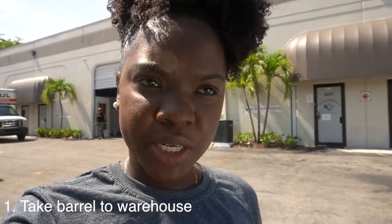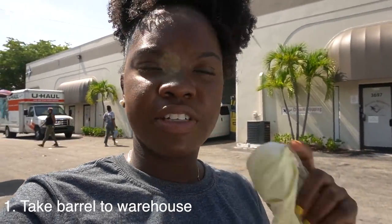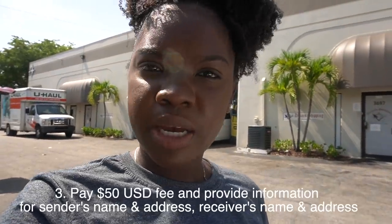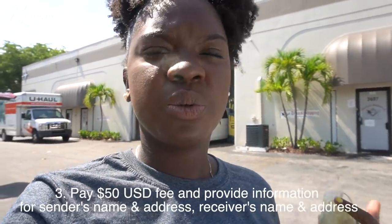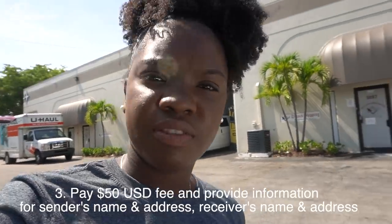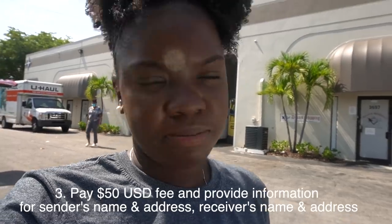So let me give a rundown again. Basically what I did is come to Dennis Shipping. I went on the inside, spoke to the lady, and she told me to just take the barrel to the warehouse. After taking it to the warehouse, then I received a paper, which I took on the inside, paid for it, gave my information, address, and all of that. And the information they received was like, who is sending, who is receiving, the address of the person that's sending, the address of the person that's receiving, and then she charged $50.